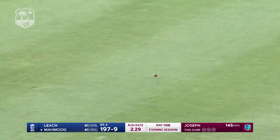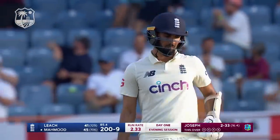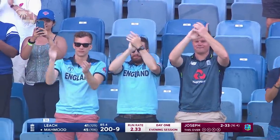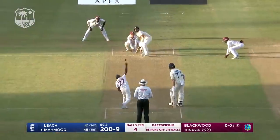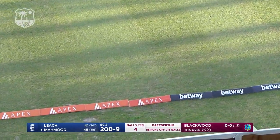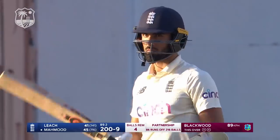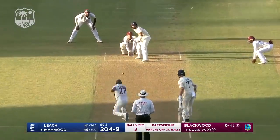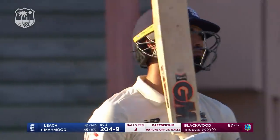Absolutely nailed that. What a magnificent shot, and it brings up the 200 for England. Appreciated by the crowd that's here. Down the track he goes, and he has thumped it through mid-on. There's your answer, Curtly Ambrose. That was expected. Knocked him over. Would you believe it?